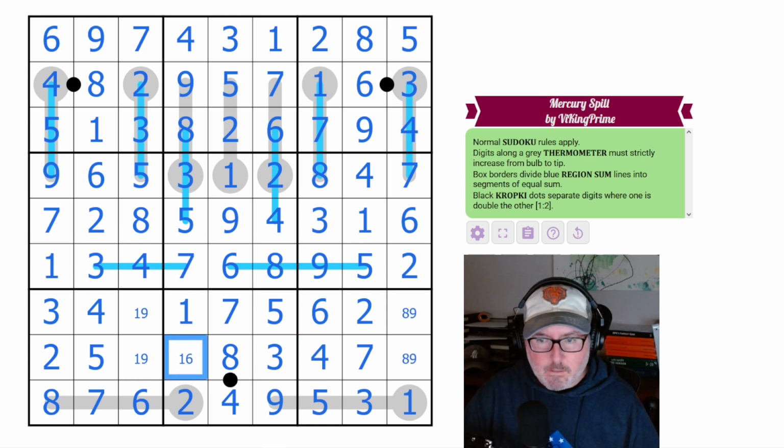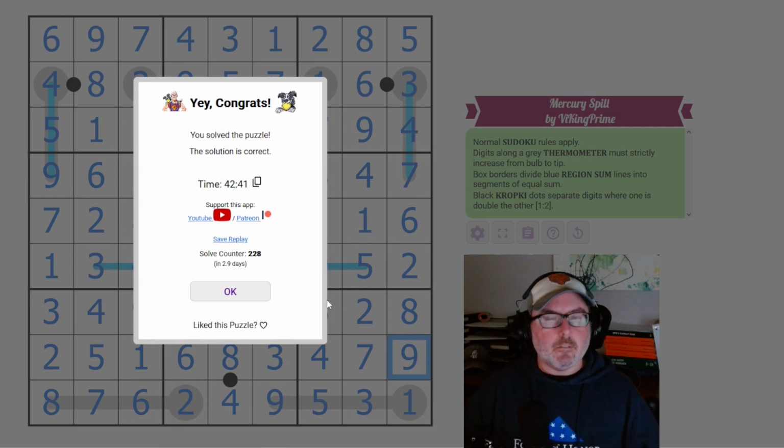6 goes to 1 and 6. That 8 here, well, let's just do it this way. 9, 1, 8, and 9. And there we go. You saw the puzzle solution is correct.